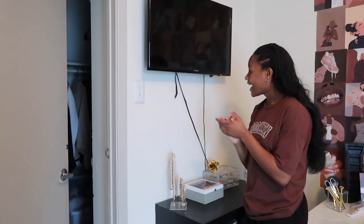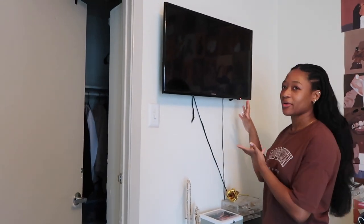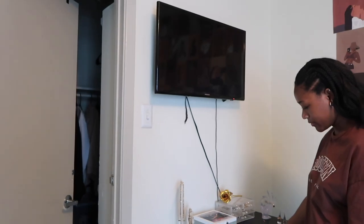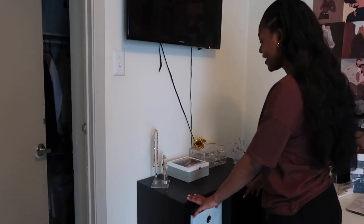I actually finally have a TV in my office, guys. Okay, so this is the TV that I got from my bedroom at home. Jamin so kindly mounted it for me. This should look familiar to some of you. This is my cubicle from home.